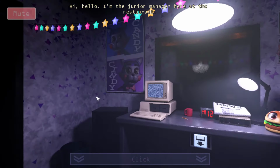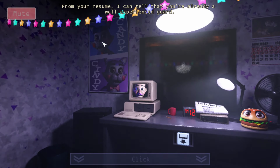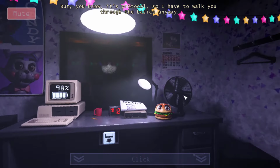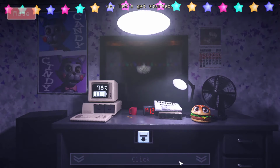I'm the team manager here. I'm supposed to walk you through the job as your new security guard. From your resume, I can tell that you're already a well-experienced guard, but you know it's protocol, so I have to walk you through the basics anyway. So, let's get started. And we have security cameras all around the restaurant.